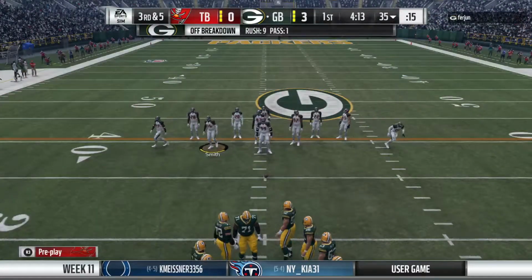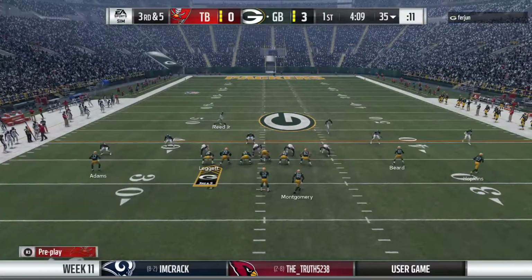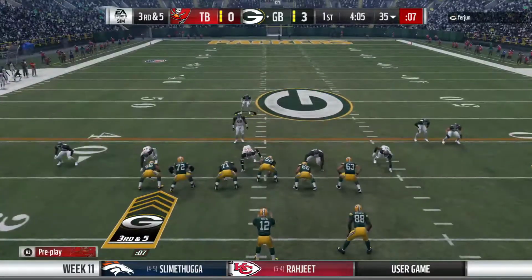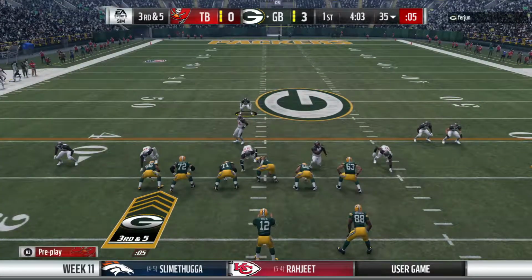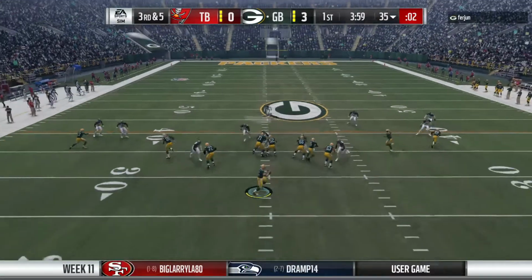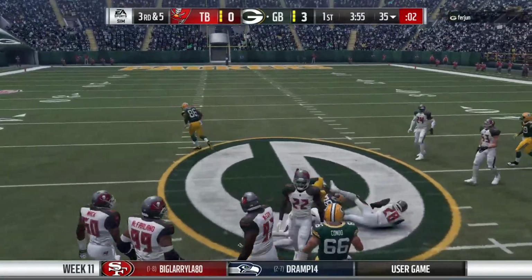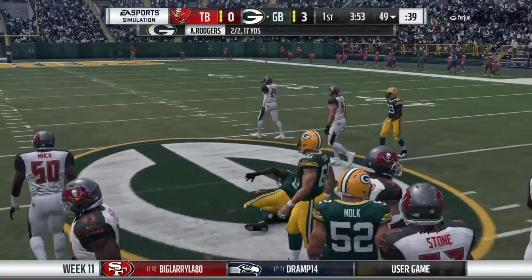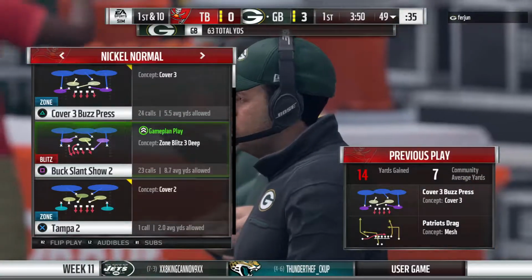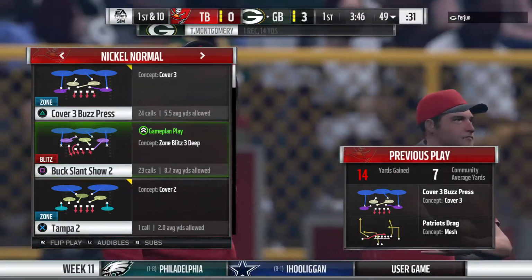And on third down, a nickel formation here defensively. And they're definitely showing blitz here. From the gun on third down, Rodgers finds his target, Montgomery. And he will have the first down as he's brought down up near midfield. A good gain of 14 there, and it moves the chains.